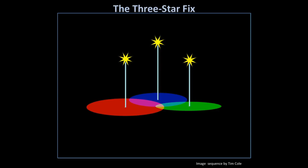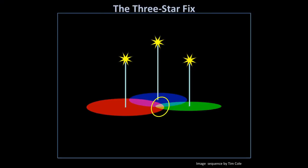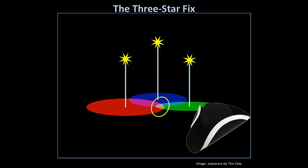Where you are is at the intersection of those position plots. And this gives us a nice little spherical triangle. According to some of the stuff I can read, that triangle is sometimes referred to as the cocked hat. You're in the cocked hat. You're somewhere in that spherical triangle, and that's usually pretty good.